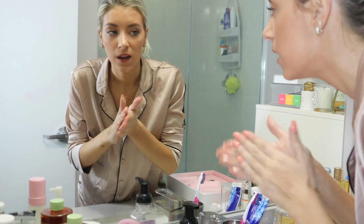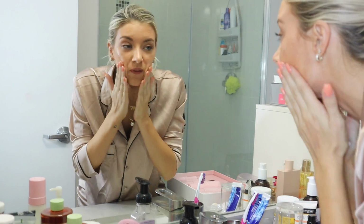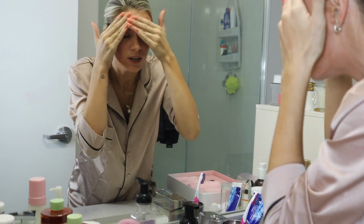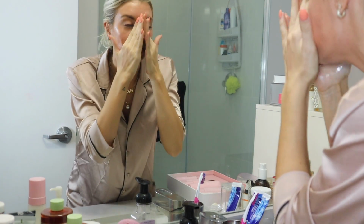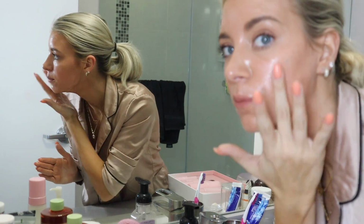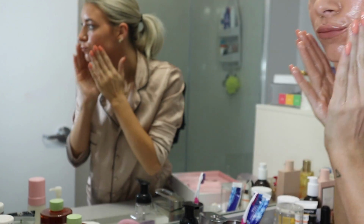I do two pumps, and then I put it along my face like so, all along, and it literally just breaks down all of it. I don't know if you guys can tell, but it literally is melting. Look at right here. It's melting my skin away.